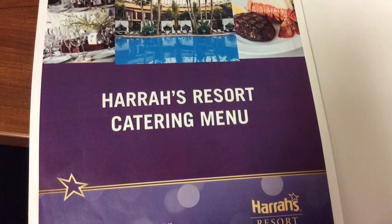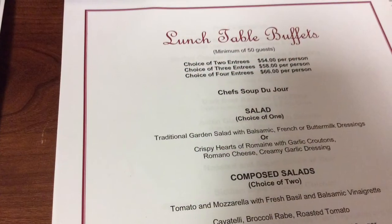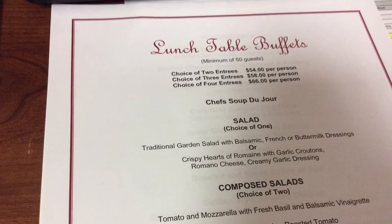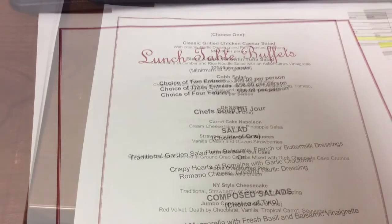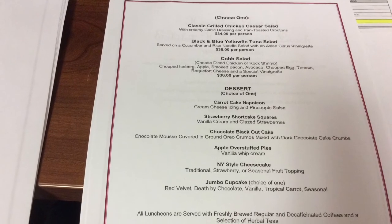To ensure that all the prices are correct and updated, I have to check the Harris Resort Catering menu. It tells me how much each food and beverage item costs. It includes a short description about the food item, so it is easy for the clients to choose what they want.